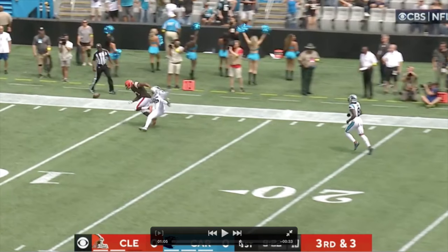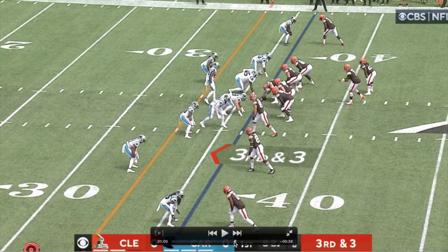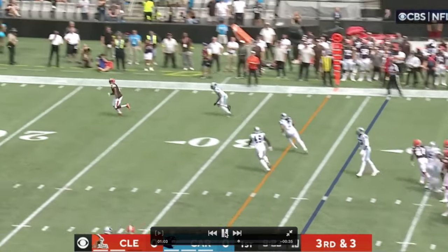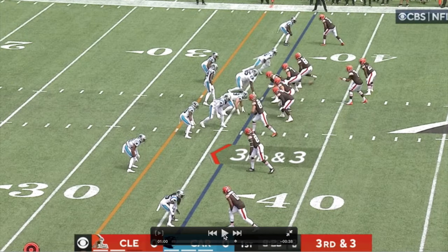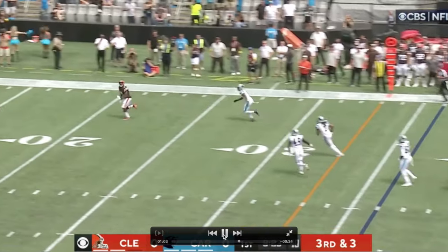All right. This one was rough. Some growing pains for JC right here. I do want to point out before we even get to JC, it doesn't really result in much, but this is a pretty nasty spin move by Brian Burns right here. I suppose it's the design of it a little bit, but it seems like if they weren't bringing chip help, he'd be right in Brissett's face.